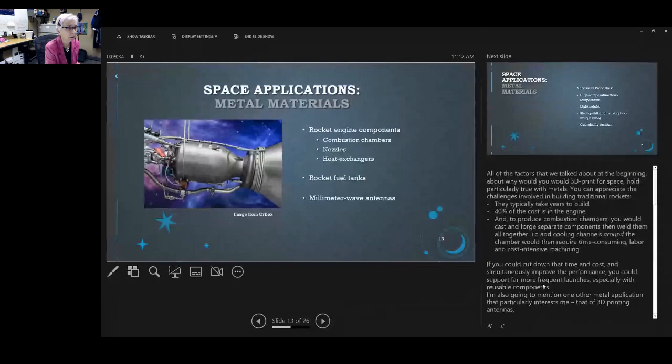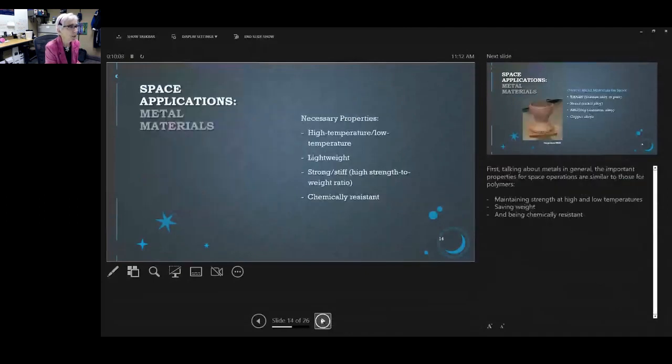It typically takes years to build, 40% of the cost is in the engine, and to produce combustion chambers, you would cast and forge separate components, weld them together, and then do time-consuming, labor-intensive machining to add any kind of cooling channels around them. If you could cut down that time and cost and simultaneously improve the performance, you could support far more frequent launches, especially with reusable components. I'm also going to mention one other metal application that particularly interests me in a bit, that of 3D printing antennas.